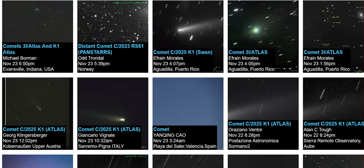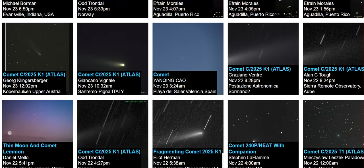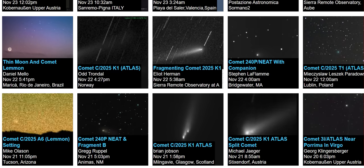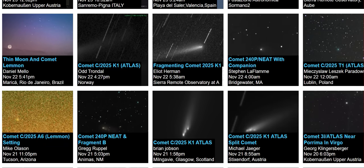So what has it done? NASA, did it make its corrections to get close to Jupiter? And now it doesn't need that outgassing that you said was caused because it got close enough to the sun? Really? Look at here, again, Efren Morales in Puerto Rico. Let's see, now here is C/2025 K1. You can see the tails on it. Here's Comet 2025 K1 again, and that's the way it is all the way through.